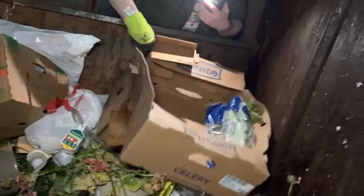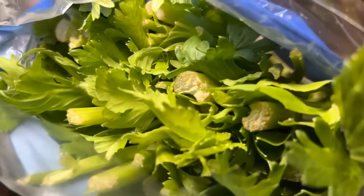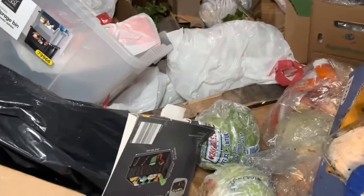Oh, we got some celery. Throw that at my face. Let me smell it. Oh, yeah. Delicious celery right there, guys. Get in there and smell some of that. Yes, it smells good. I'd say throw that watermelon to me, but that's going to be way too hard to get out of here. Let me get rid of this one.